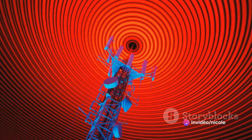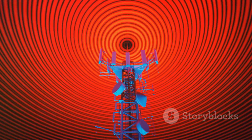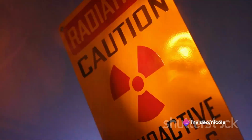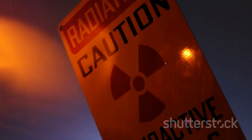When we think about the broader environment, we also have to consider the impact of man-made sources of electromagnetic radiation. These sources, like cell towers and Wi-Fi routers, emit non-ionizing radiation. While the scientific community is still researching the long-term effects of these technologies, it's clear that we need to approach their use with caution and mindfulness.